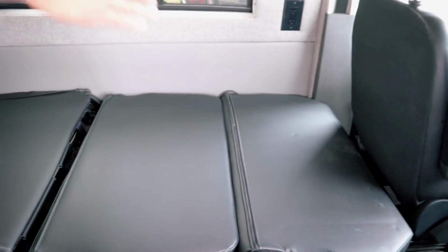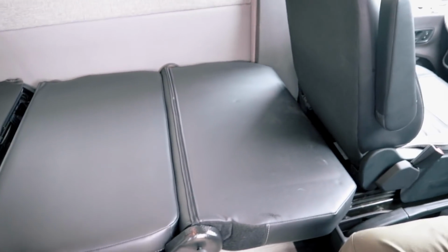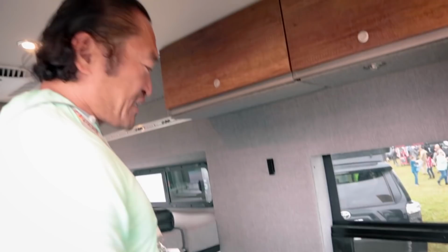Now, down here, we've got a 72-inch long bed. That's great for the guests you happen to meet along the way, or if you want to bring a third family member, if the kids are coming along. A lot of people will go ahead and set this up with a blanket and some pillows, and you just have a full-time couch. So that's another option.